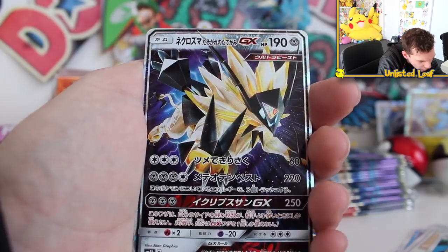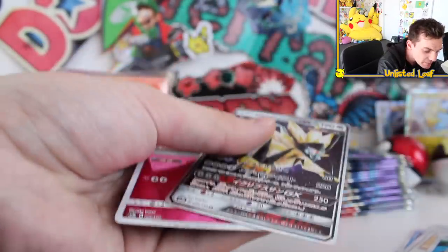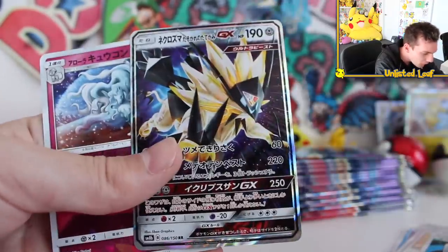Solgaleo just jumping for joy. Oh, I was really pumped up to get something crazy. And the Shattered Glass, which is actually the same as our... look at that. Same as our holo as well. Oh, no. The fact we only get one of those boosters too makes me want to cry.